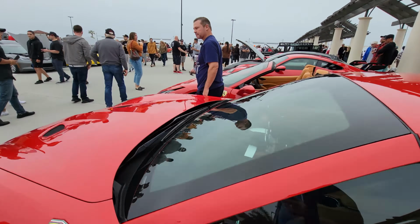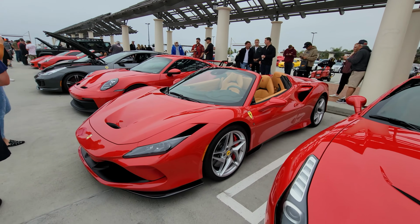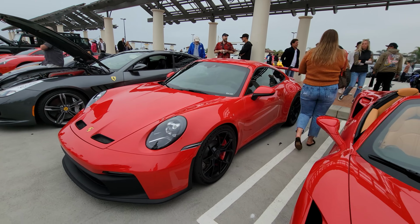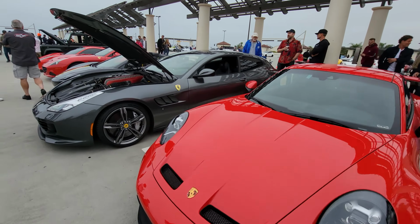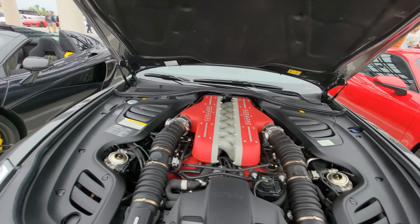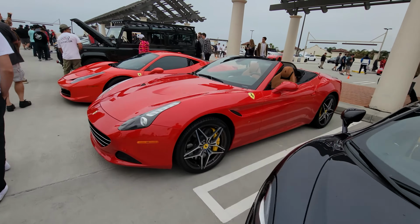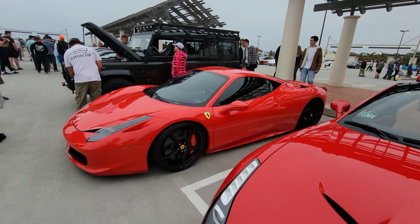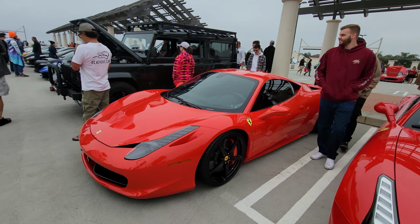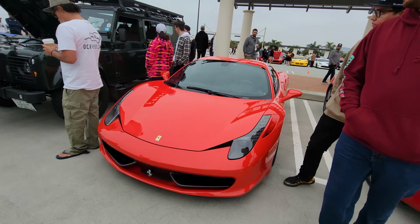Ferrari California. A couple of Ferraris here. I see an F8 Spider, very nice. The new 992 GT3, also very nice. GT4 Lusso, V12 Ferrari. McLaren, another Ferrari, the 458. The last naturally aspirated V8. Basically, if you want the sound of this car in a modern car, you can look at the new Corvette Z06.